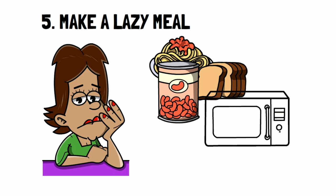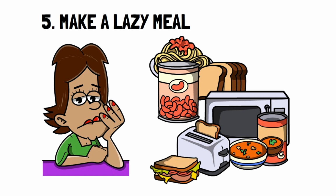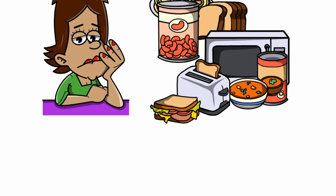For example, if I'm in a rush or simply don't want to put the effort into making food, I'll heat up some canned beans in the microwave or on the stovetop, make a slice or two of toast, and take a few veggies from my fridge. This meal literally takes less than 5 minutes to make and is perfectly nutritious and filling.